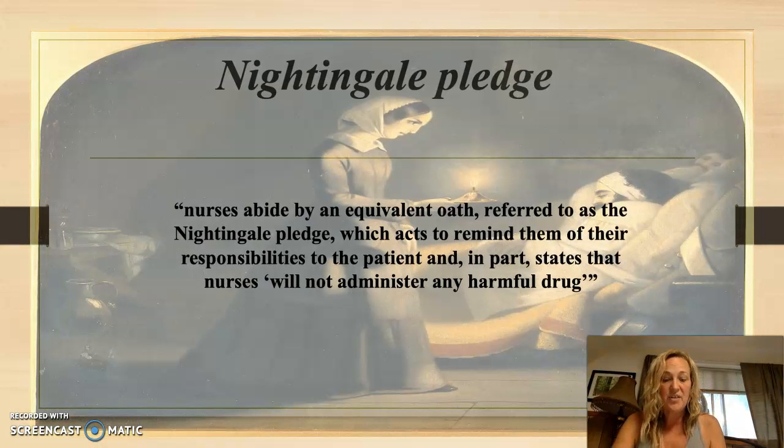There is a saying that doctors abide by the Hippocratic Oath, primum non nocere. First, do no harm. Mortel states nurses abide by an equivalent oath, referred to as the Nightingale Pledge, which acts to remind them of their responsibilities to the patient, and in part states that nurses will not administer any harmful drug. The wrong dosage is considered a harmful drug.